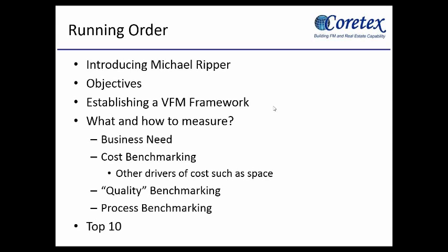Just a quick introduction to Cortex. They're a multidisciplinary consulting and organisation company specialising in FM, real estate, project management and change management. Our areas tend to be around capability development, performance improvement and cost reduction, and changing visions that organisations have into a reality.